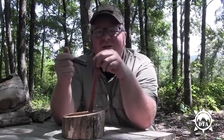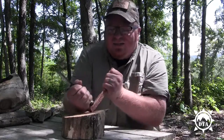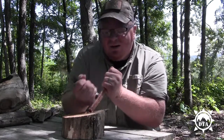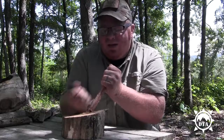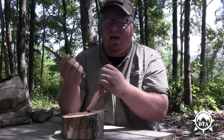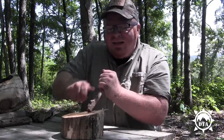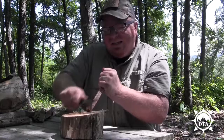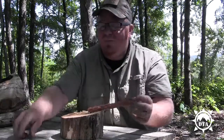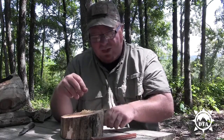And all I got to do is, using the Sigmora here, I can use the back end of the scraper on it and scrape in some piles of tinder. This scraper puts out excellent scrapings of fat wood. If you don't have a scraper on your knife, you can use the back side of your knife to get some scrapings as well.